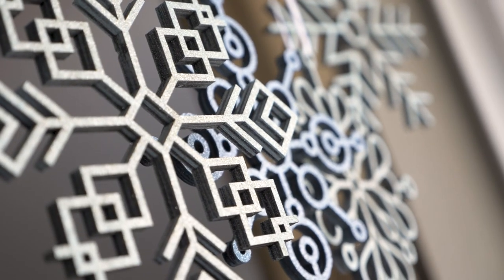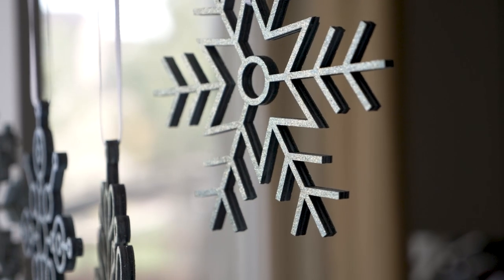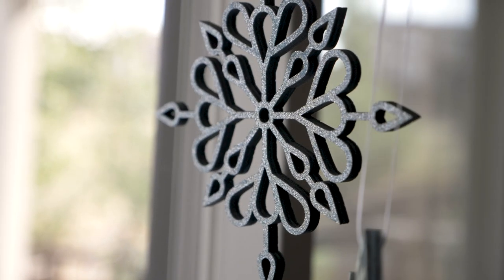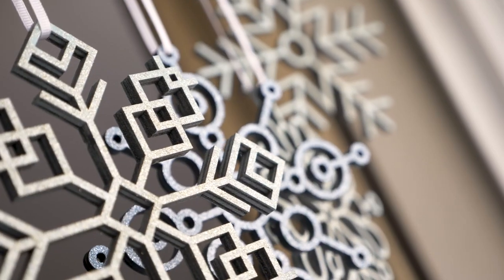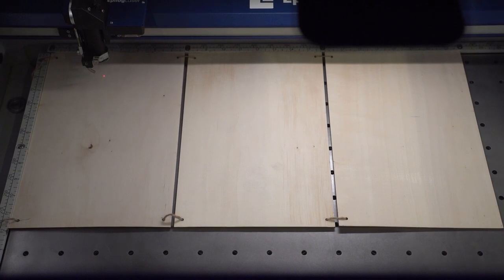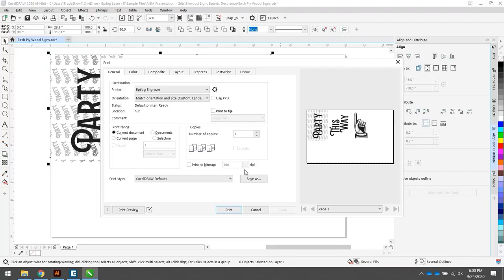And that's it. Hang them, mount them, even frame them. With the power of an Epilog laser, you can design and cut intricate objects that would be difficult and time-consuming to accomplish by hand. And it serves as a good reminder that even something as simple and inexpensive as plywood can be elevated instantly to priceless with the touch of an Epilog laser.